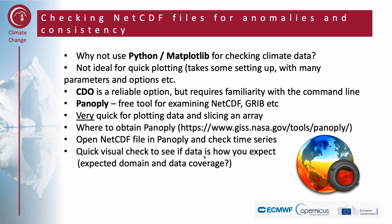So I use Panoply as a quick visual check to see if the data is how I expect in terms of the amount of steps. It's hourly data, so in a year, I'd expect 8,000 odd steps. And whether the variable has the correct units and so on.